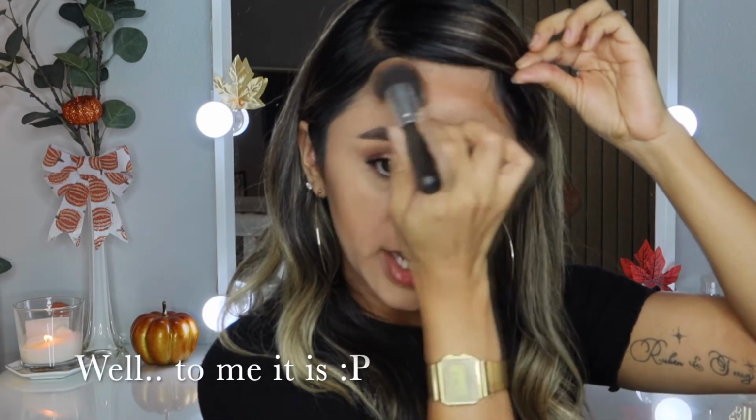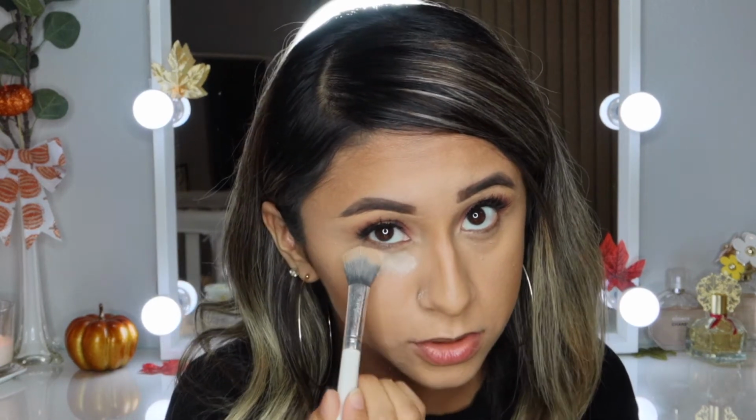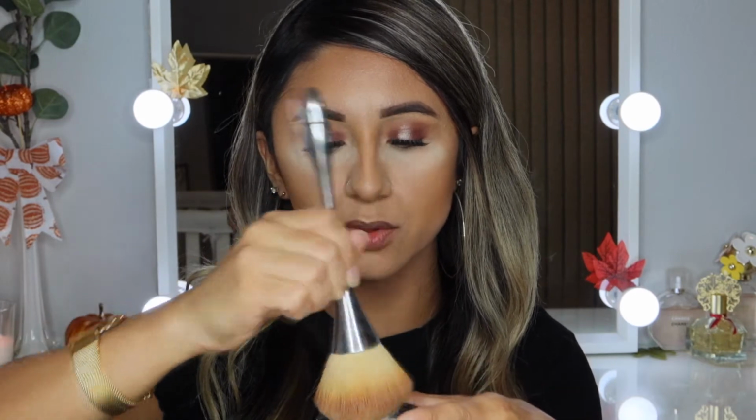So being that I don't cream contour very often, I think it's coming out pretty good, and I think I chose a decent shade for my skin tone. So to set everything, I'm going to go in with the Halo Glow setting powder. I take a generous amount just because I do like to bake. I'm gonna go ahead and set the rest of my face using a big giant fluffy brush like so.